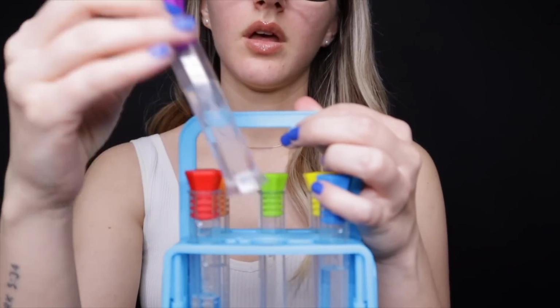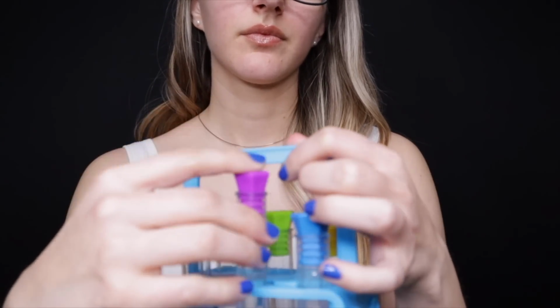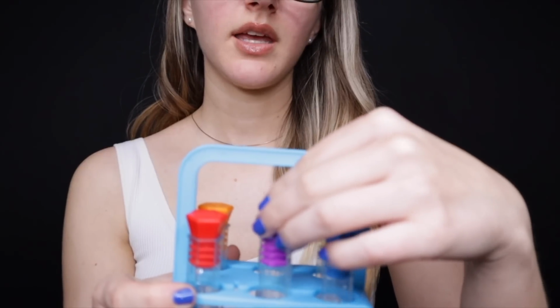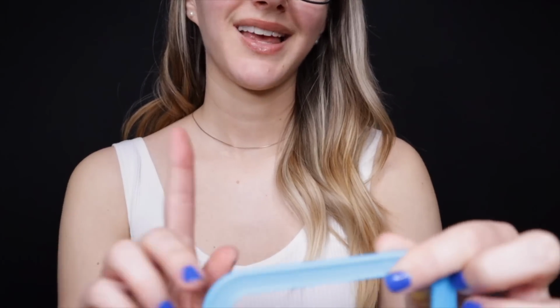Let's go to this one next. And what about this one? Very good. This one is peppermint. And some of them might be a little bit tricky, so if you have trouble, just let me know. Okay. Next one. Yeah, that one is kind of tricky, but you are correct. It's a very light scent, so that's why it's kind of tricky.